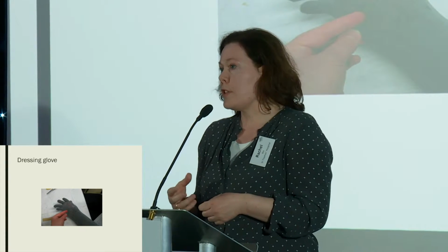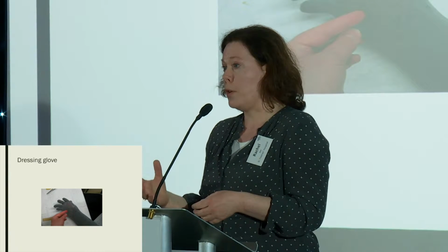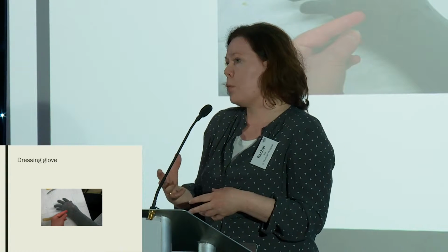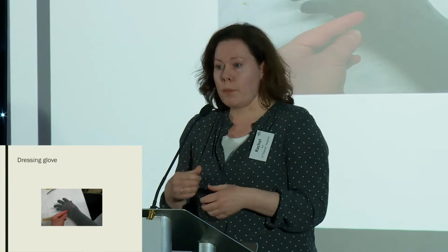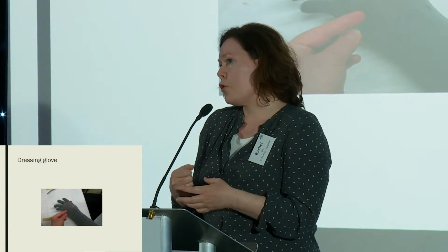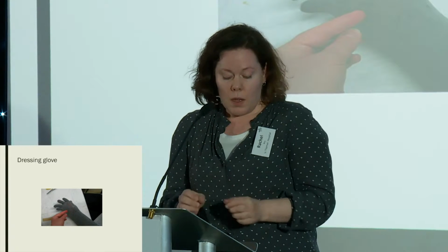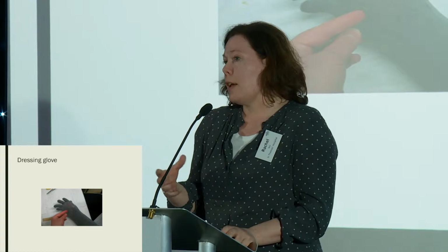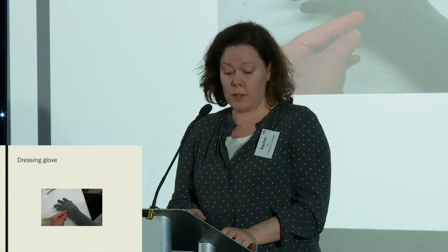The dressing gloves are disposable, so you wear one, you remove it, and then you go into a new glove. And some of the comments have been, well, does that make it more expensive? But I think we've seen that people at the moment are using lots of dressings on the hand. The other feedback we've had as well is that it's reduced the length of time to change dressings on the hand.